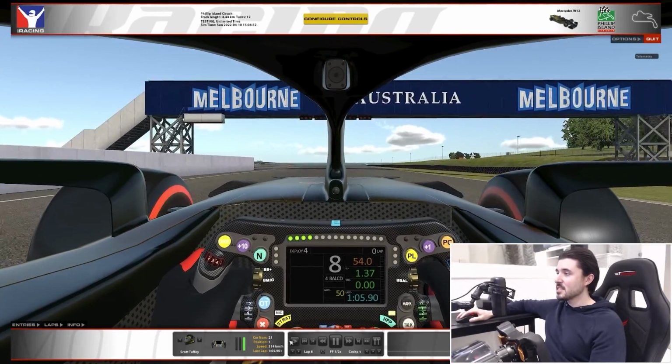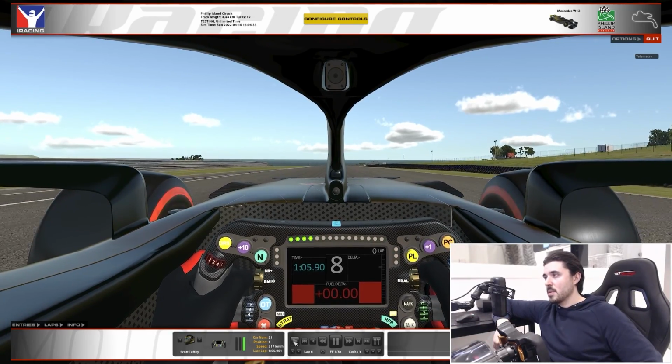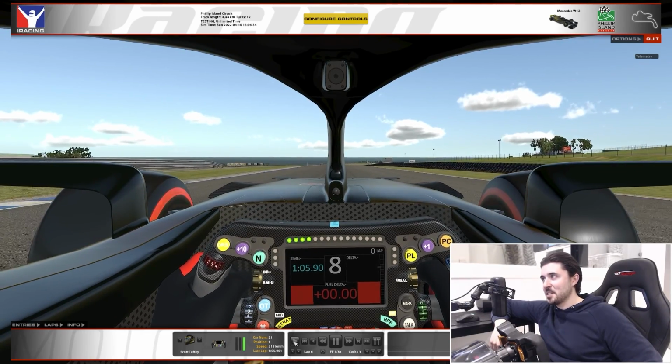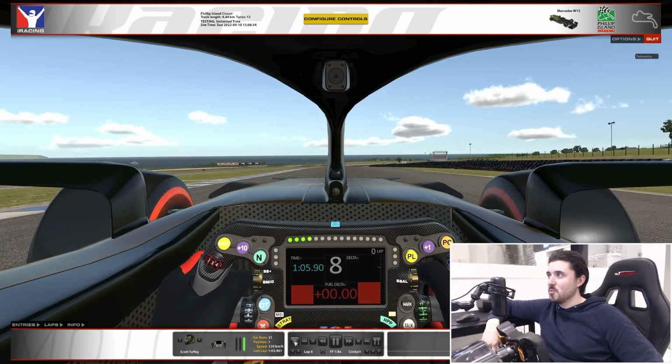And there we go, guys. That is a lap around Phillip Island. It all happens very quickly, as I said, a 1 minute 5.9. Yeah, it's going to provide for some good racing here, I think, this week. Thoroughly enjoy this track, and I'm really looking forward to it.